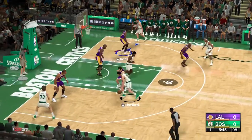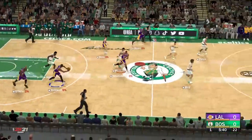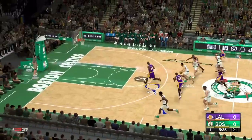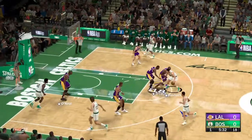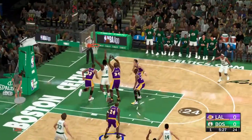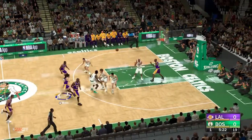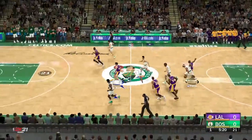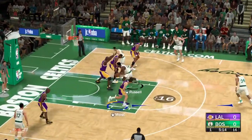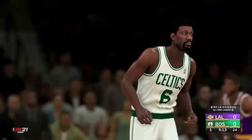Now, here is Havlicek. West with some nice D. Pass to Bryant. Stolen by Pierce. Havlicek against Johnson. Fires the 3. Uzi can't hit. And you don't want to give up that kind of look too often. Pierce with the steal. That's the Bird. The Celtics working the ball around now. Here's Russell, and there's the whistle. 3-second violation.